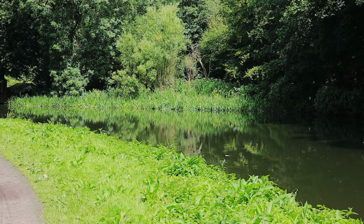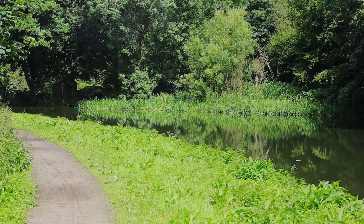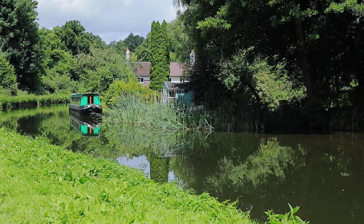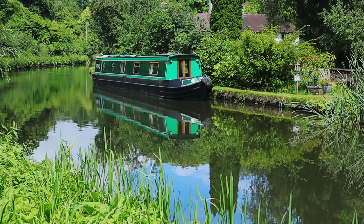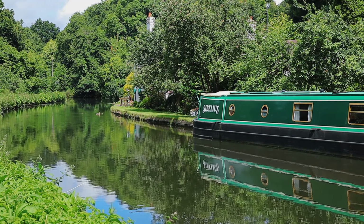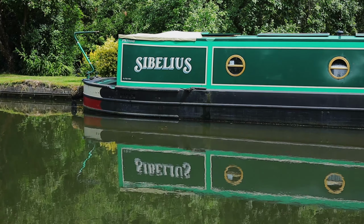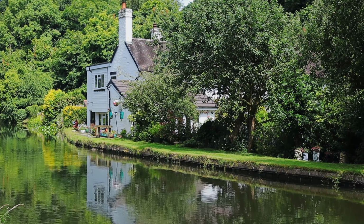Once you get away from that road, you get into some wonderful peace and quiet. And what a wonderful sight that is. That's beautiful. Oh, wouldn't that be a very desirable place to live? It's absolutely gorgeous.